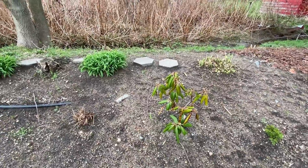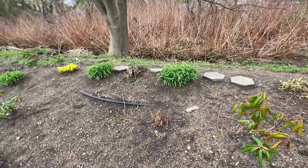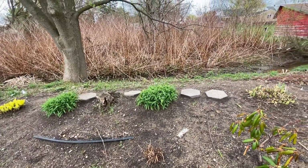And that's not a battle I'm going to fight. So we'll see if we keep them or replace them with something else, because this is really the first year I've seen deer in the garden, and I think once they come, that means they probably have a new path.